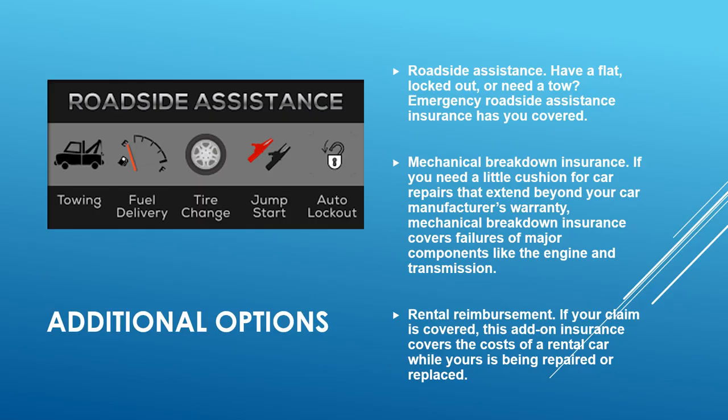I want to get tongue tied. You have a flat, a locked door, you need a tow. Emergency roadside insurance has you covered.